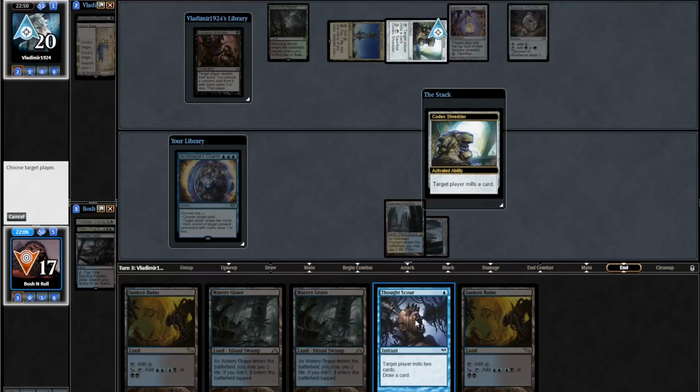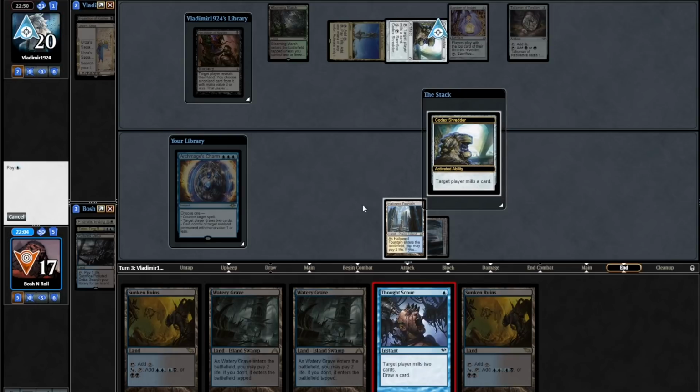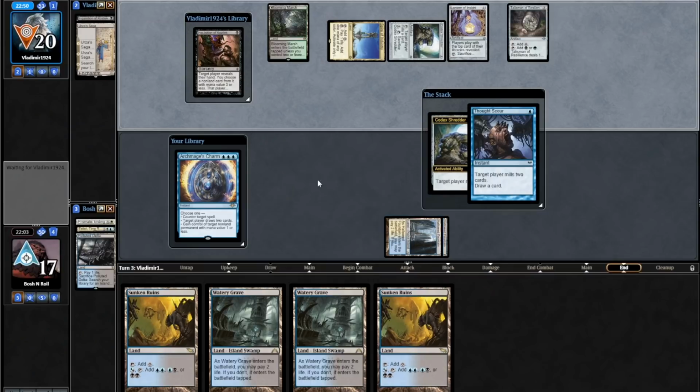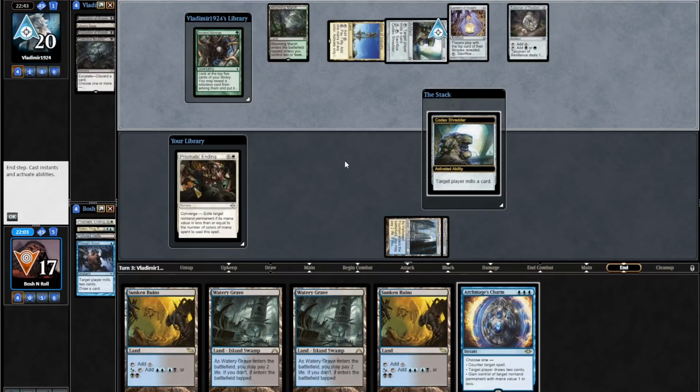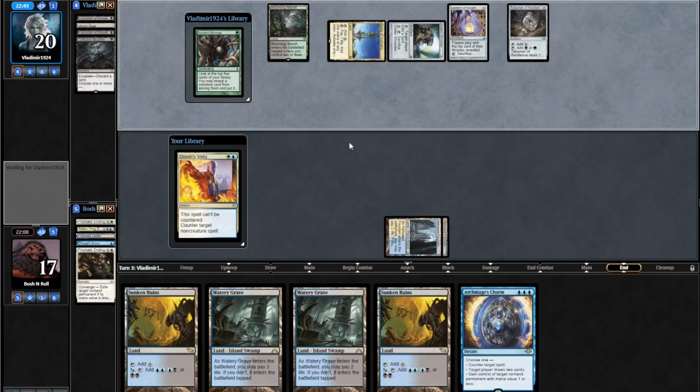They target me with Codex Shredder. I target them with Thought Scour. I get to draw my Archmage Charm unless they sack their Lantern. And now they mill my Prismatic Ending instead. That one's also good. But I can steal their Codex Shredder, and who's the captain now?